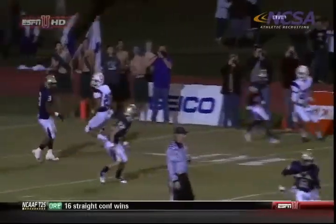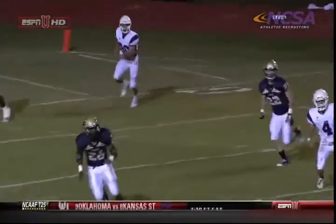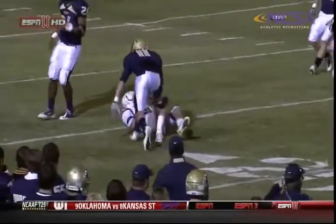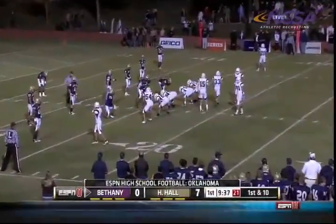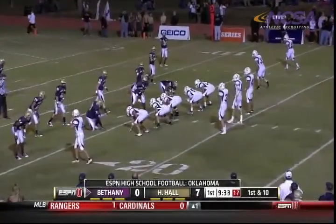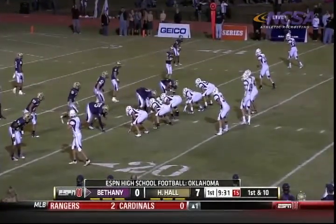Doesn't like what he sees to the boundary side. Pretty crowded up there in the secondary for Heritage Hall. Comes back, runs, tucks the ball, doesn't take a risk by throwing it into a crowd and gets a much-needed first down in the red zone here for Bethany. Picks up 6 yards on 3rd and 5, gets the first down.